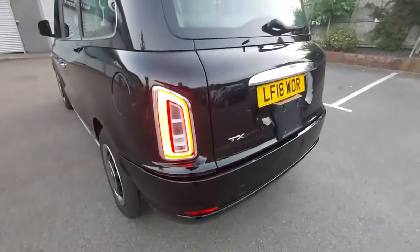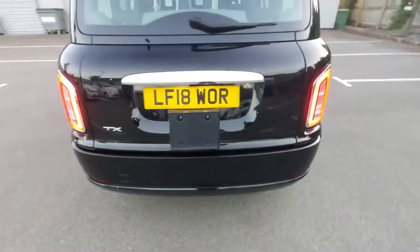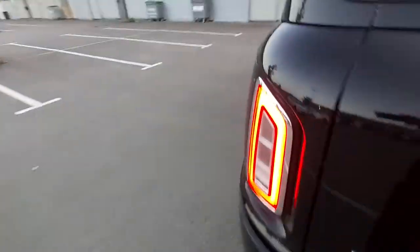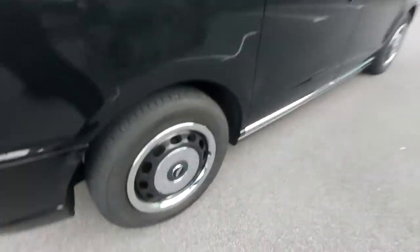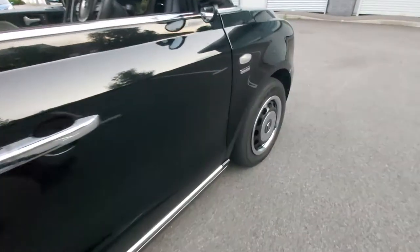This is a rear wheel drive vehicle. The rear tyres are in very good condition. It's got the reverse parking sensor and reverse camera as well. I've got to show you this. This is the fuel cap. This is for the petrol. There we go, that's for the petrol. So very good, shiny condition.